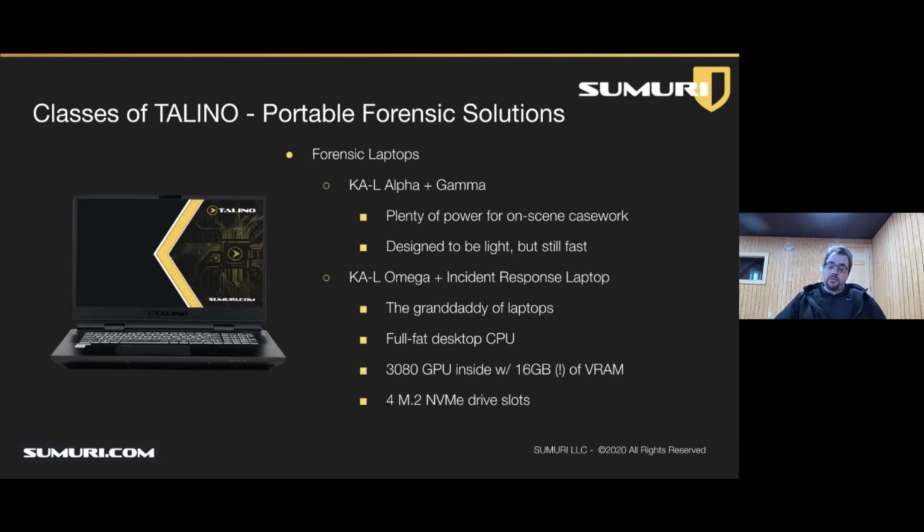Portable forensic solutions, we do have quite a bit to talk about here. In here, you can talk about the forensic laptops, starting off with the Alpha and the Gamma. These are very slim. I'm actually using an Alpha right now. This one's a little bit older. If you purchase one now, it's going to look a lot different than this. But it's a very powerful laptop that's really designed for on-scene casework and being able to be picked up and just taken around no matter where you go. But it still offers plenty of fast speed and a very responsive system.